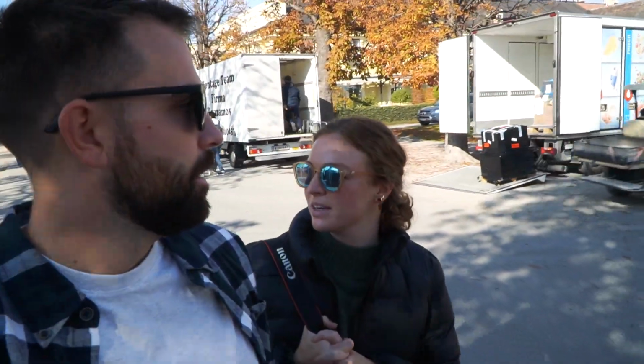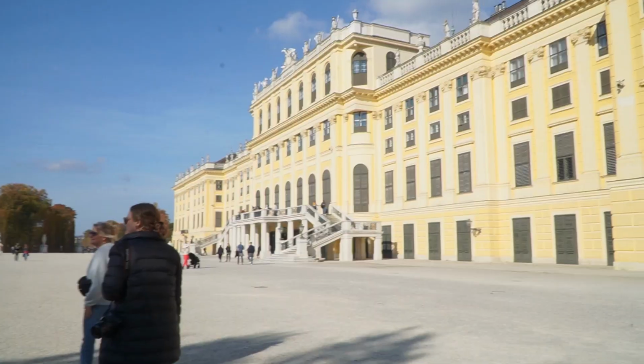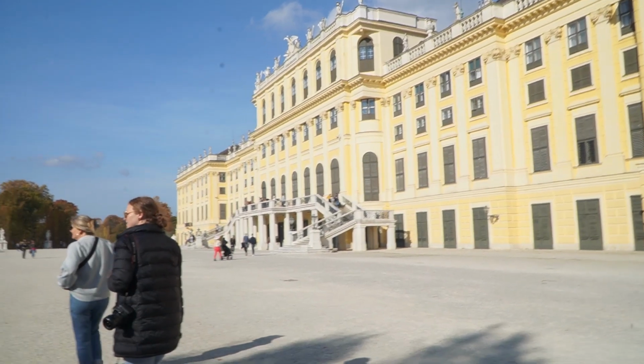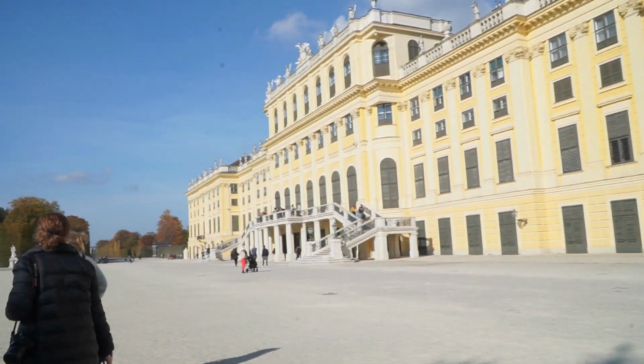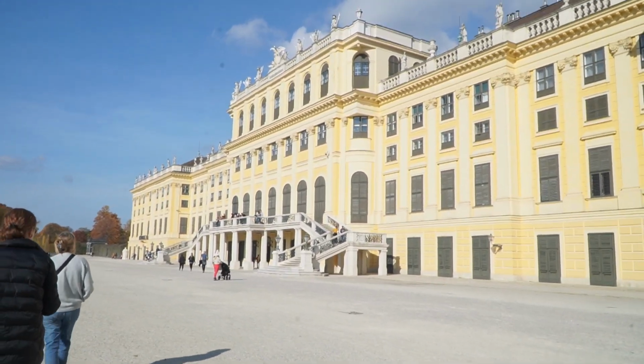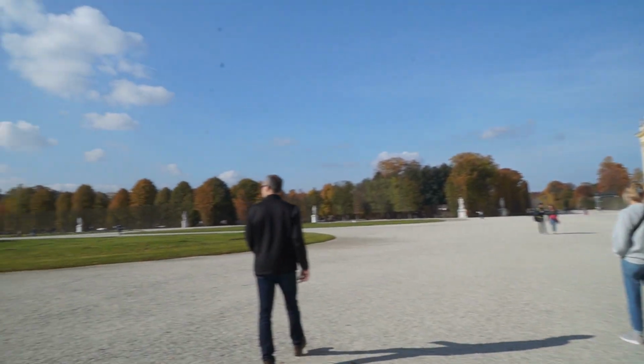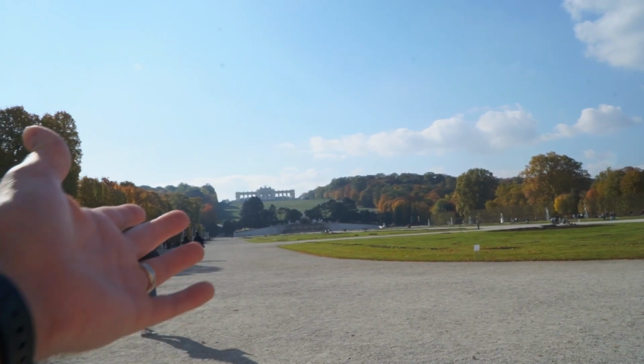Oh, it's so pretty. We are gonna walk through the gardens. The Gloriette? Oh, it looks amazing. I can see it from here. It is like a big structure across the grounds from the palace. It's so big. So we just came out into the main garden courtyard area, and there's the palace that we just toured, and then we turned this corner and just see this.